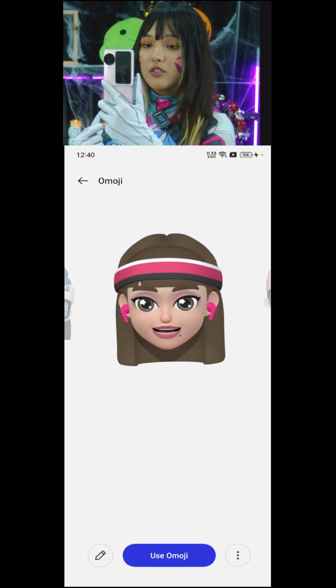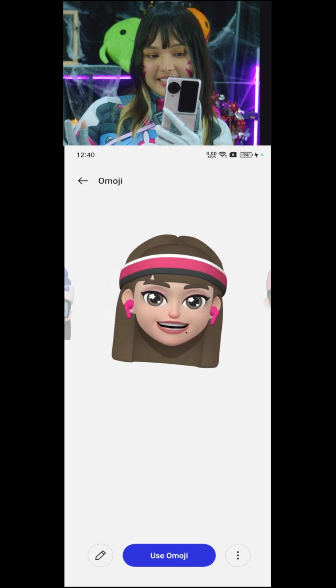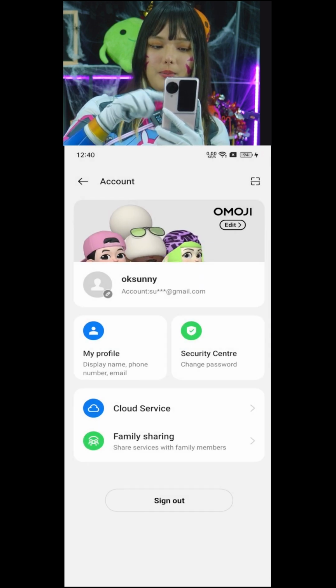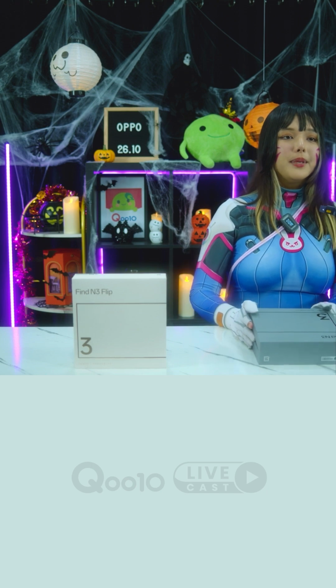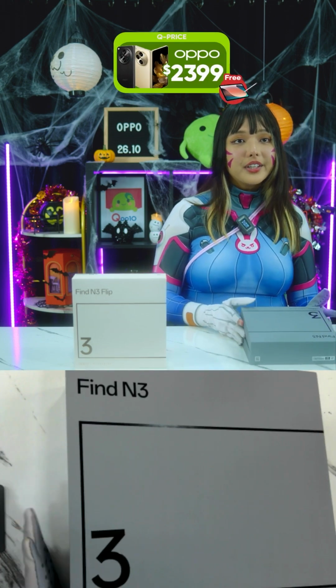It doesn't lag. This is a feature that only Oppo has, and every Oppo phone has it. You just have to go to the settings and you'll be able to find it. So now we're gonna be showing you the Oppo Find N3, and this is really, really cool.